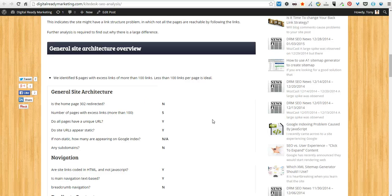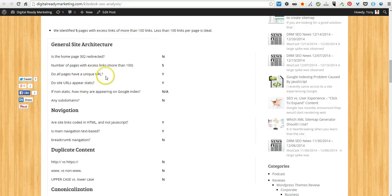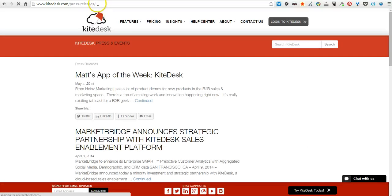Now let's move on to site architecture. We did not really find any major issues. There are 5 pages with more than 100 links. But other than that, each page has a unique URL. They seem to be static, so they did not modify WordPress to the extent that there is any dynamic URL. And obviously, this is not a retailer site. It doesn't really sell anything. It's essentially just a corporate business website.